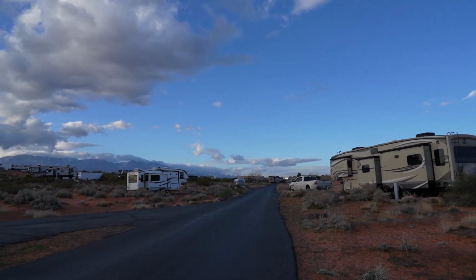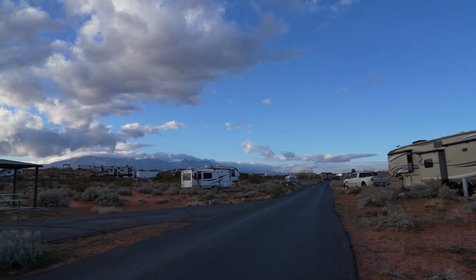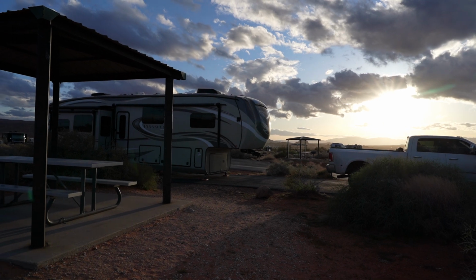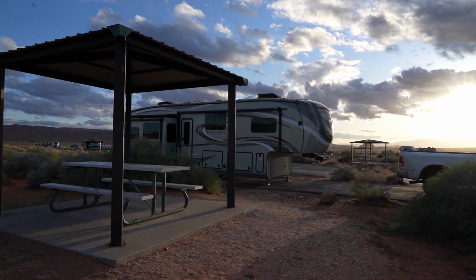We were able to come inside. I got the kids in so everybody could be warm and dry. We're here, we're happy. It's a beautiful spot. It'll be more beautiful when it stops raining and the sun comes out.